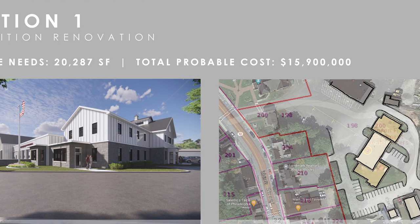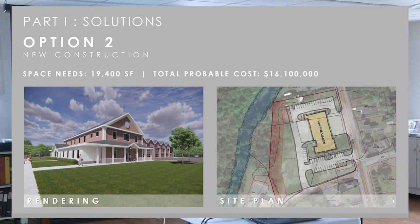But the part one solutions did require about 20,000 square feet of space. And the price points on those were $15.9 million for an addition renovation and $16.1 million for a new construction. And both were hovering right around that 19 to 20,000 square foot mark. So that was really, if we look into the future, 35 plus years, what are the needs of the department and what would that look like from a building design standpoint and from a layout standpoint? But again, it seemed too much for the community to move forward with.